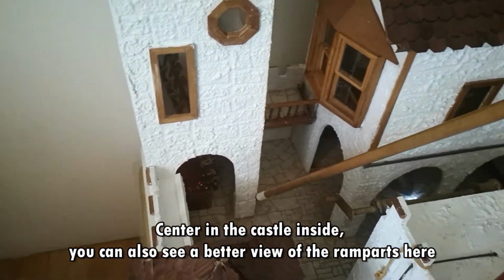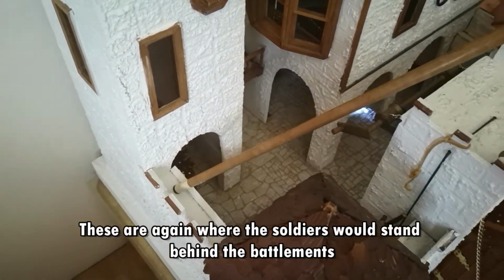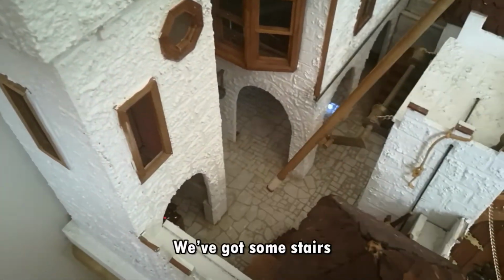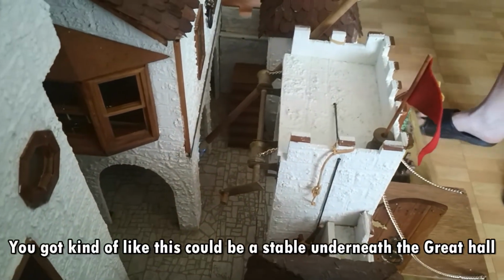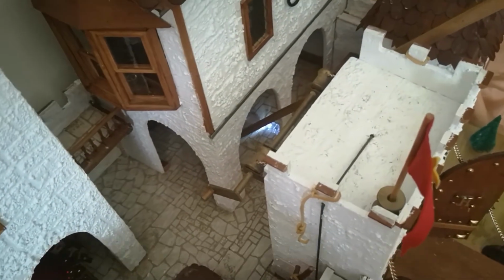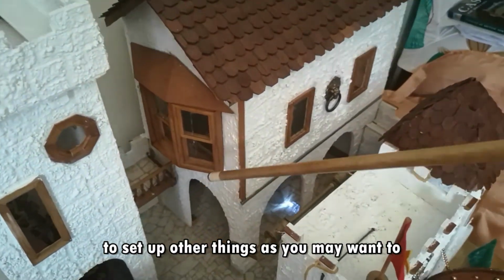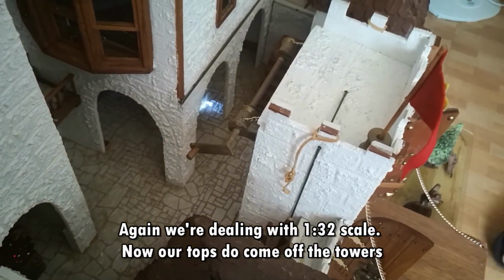So in the castle inside, you can also see a better view of the ramparts here. These are again where the soldiers would stand behind the battlements. We've got some stairs on each side there, which is nice. And this could be a stable underneath the Great Hall. So you actually have quite a lot of space inside this castle to set up other things as you may want to. Now again, we're dealing with 1 to 32 scale.